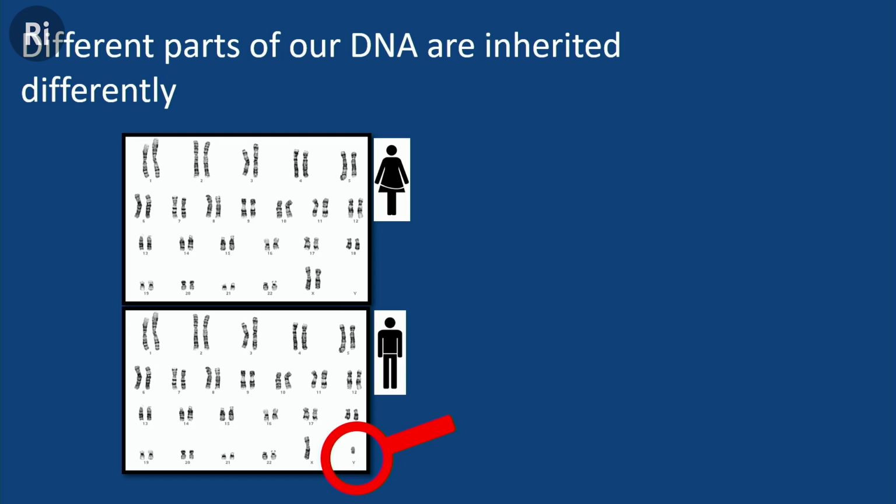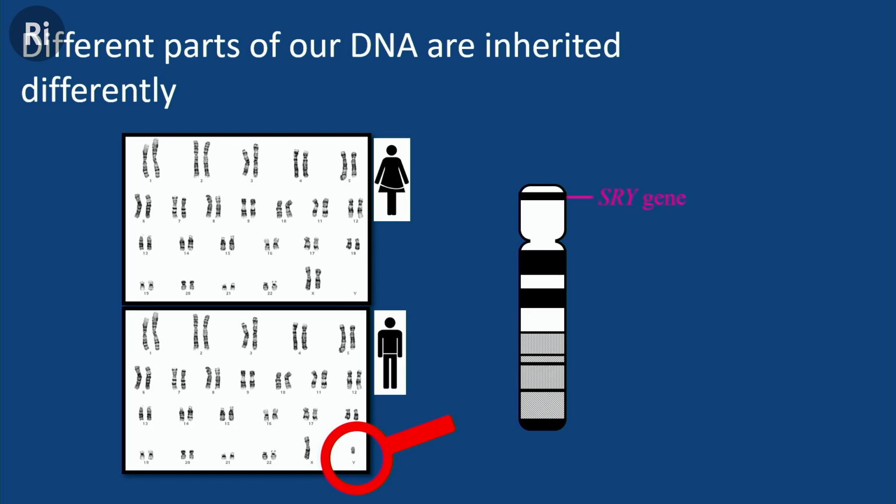Now, what I like to say is size does not matter. It has a very important job to do. It's got on it a gene known as SRY, sex-determining region Y. Basically, it's a gene that switches on at about 6 weeks gestation and sends the fetus down the path to becoming male. So it only goes down through the male line.